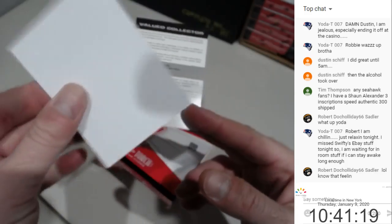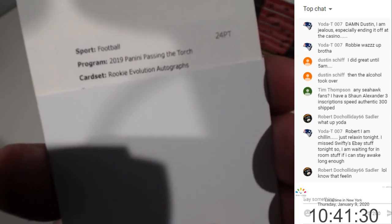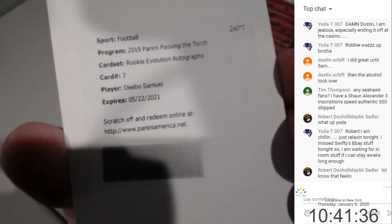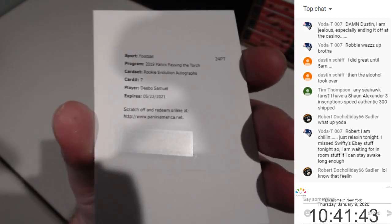So what I have here is the old blank card, and we'll stick it right over there. And we'll flip over just so we can have a nice cool reveal on our redemption. It's football. We got that right. Passing the Torch. Rookie Evolution autographs. Card number 7, it'll be Debo's. Old Debo's. That's what you get with him, is you get Debo and then just the letter S. That's what he gives. 2009, B. Meinberg. That is you.